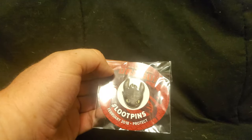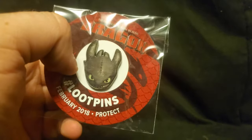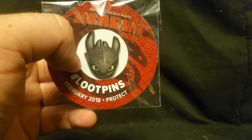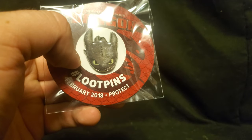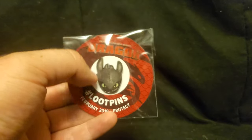How to Train Your Dragon loot. Okay, not as impressed with this one. All you did was take a shaped pin and stick a JPEG of the Toothless Dragon on there. Not as impressed with this one.